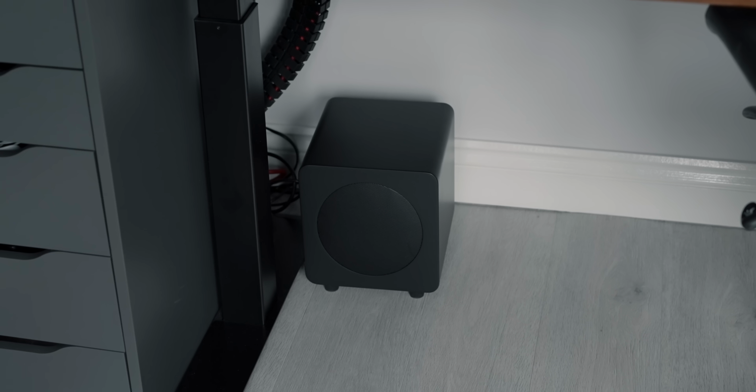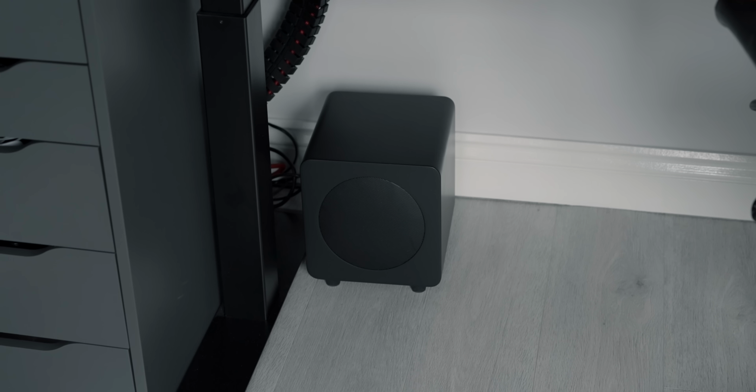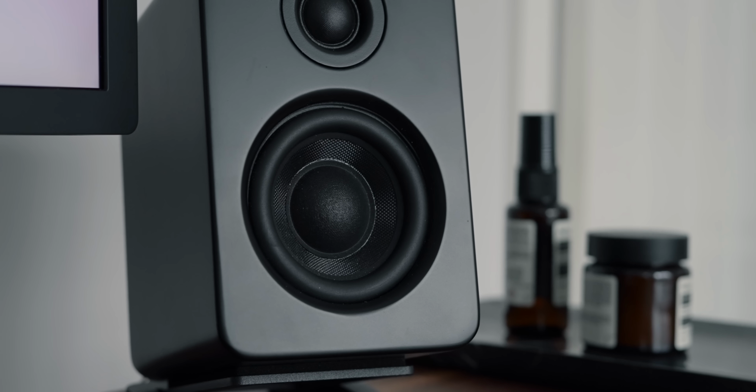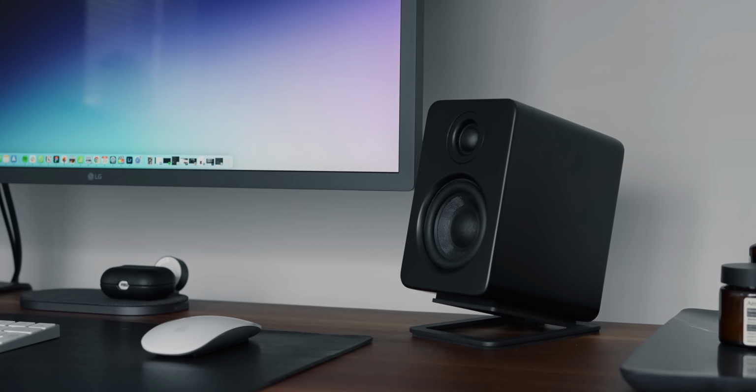I have the Kanto Sub 6 connected to them to give me that extra bass, as I did find that they lacked bass without it. Overall, I'm really happy with this speaker setup and it is perfect for watching YouTube videos, TV shows and movies. They also happen to look really good as well.